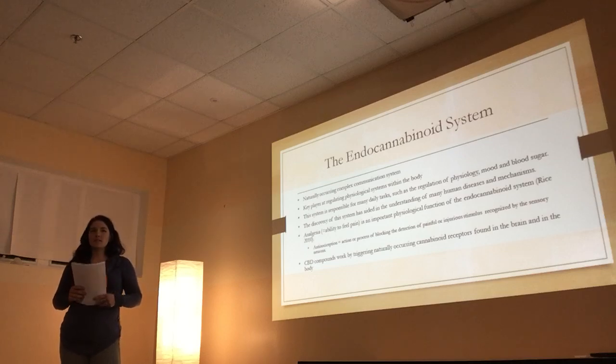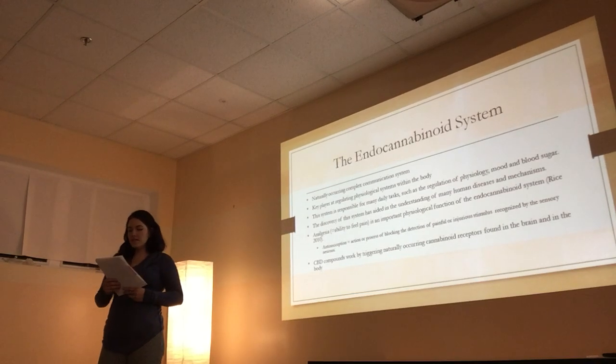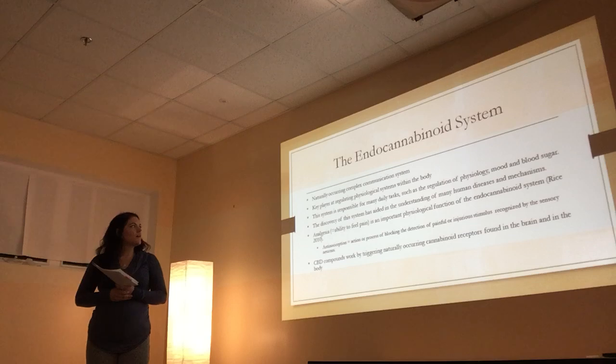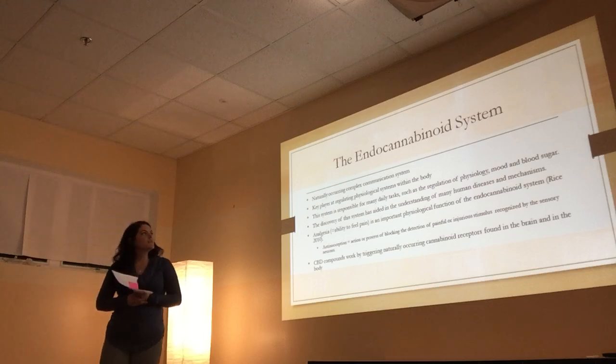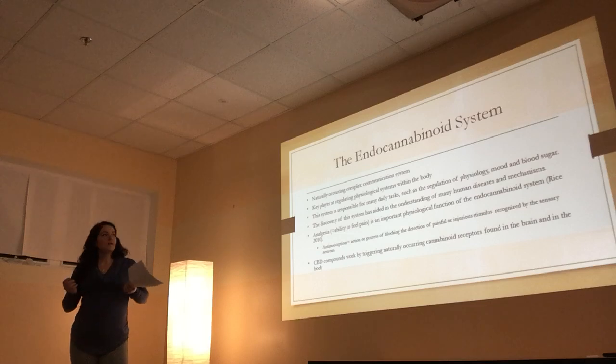So this is something that is naturally occurring in your body. It's a complex communication system. And it's a key player in regulating a lot of our daily tasks, our physiological tasks, like mood and blood sugar. So the discovery of this system has been very important in developing more understanding of human diseases and their mechanisms.